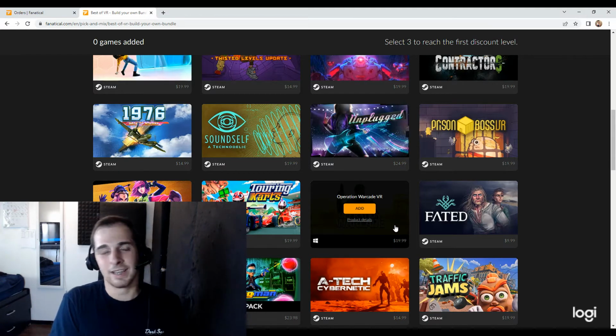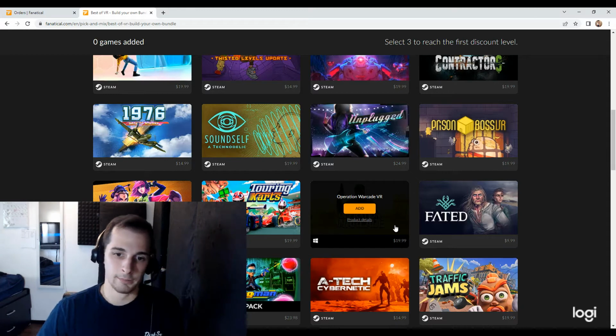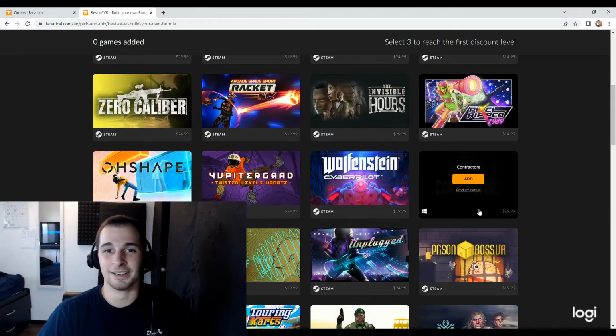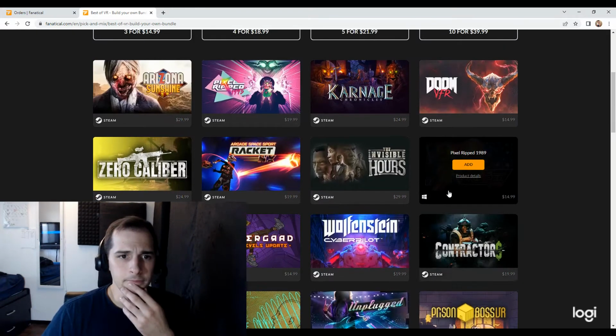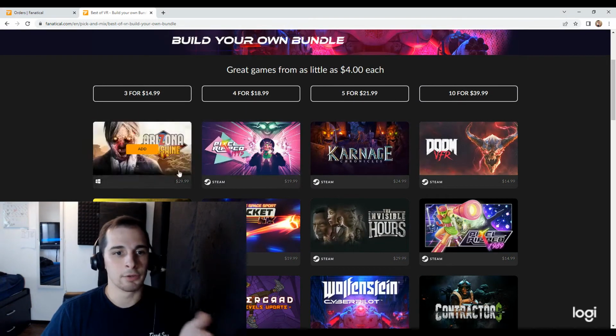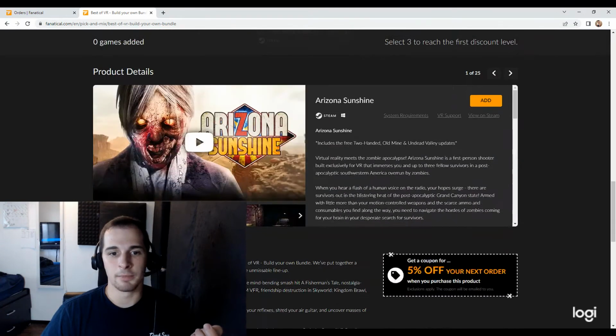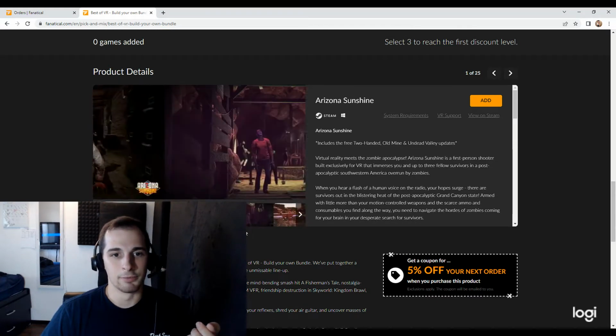Updates, again, as I always say, updates are there. Updates eventually will do great. And I'm sure with the hardware advancements and everything, the games are just going to play better overall. But here we go. We have Arizona Sunshine. Everyone wants this game. It's a great zombie game. Looks amazing. See a couple photos.